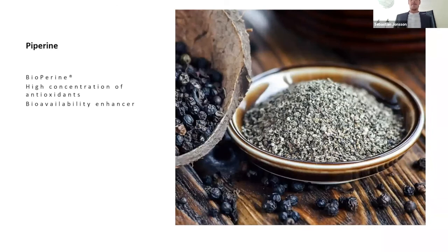We then use piperine, with its trademark name BioPerine. And piperine is extracted from black pepper. And black pepper is known for its high concentration of antioxidants. The true magic of piperine in the ZinoGene product is its ability to actively aid the absorption of curcumin.